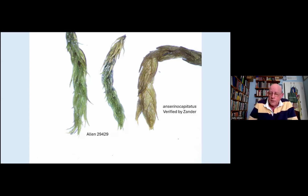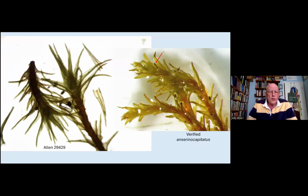The leaves of the goosehead seem to be broader. If you look at the shoots, Allen's specimen, you don't see quite as much difference there. They all have these typical Didymodon leaves, and you can see some of them here broken off. Most of them were like this on this particular shoot. On the right, the little arrow points to one of those little goosehead tips. And so we still were not finding that. So our initial thought was that this is just a Didymodon of some sort.